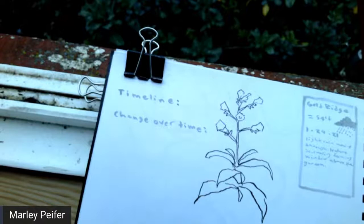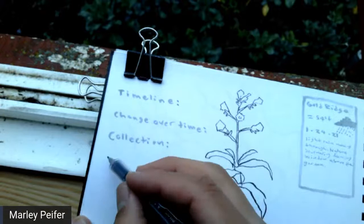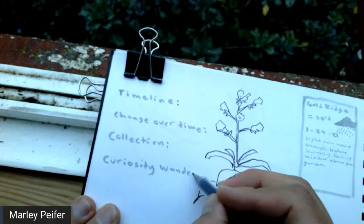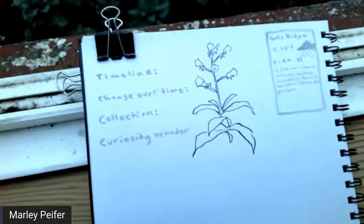Another strategy I could do today would be a collection. These are some of the most common nature journaling strategies. Another one I'll mention for today for nature journaling from your window would just be a curiosity wander. And you're not going to actually wander on your feet, literally, but your eyes will wander around your garden or around whatever area. It could be a vacant lot that you can see out your window. Whatever area you can see out your window, a curiosity wander would just be taking it all in and following your curiosity and nature journaling whatever captures your attention. And a lot of people do that one as their default nature journaling strategy.